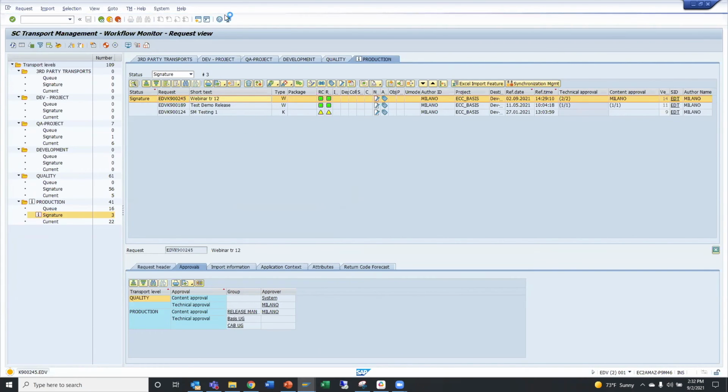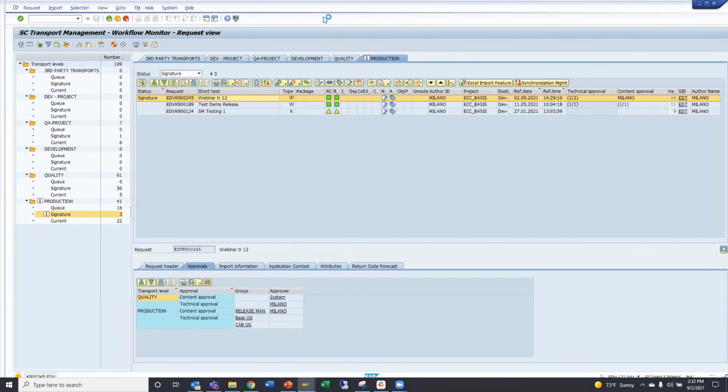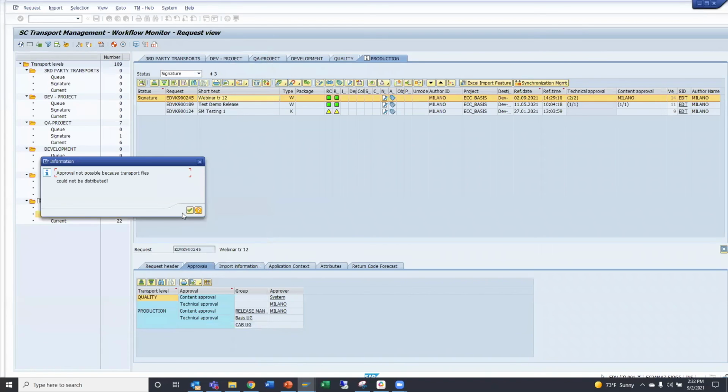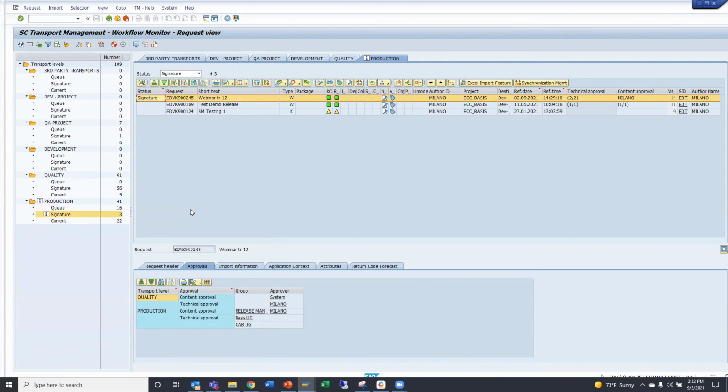System, what's going on with my system? System's slow today. From Germany. Oh, it's trying to copy the data in the co file. That's what it's doing down the bottom. Okay, so it's having an issue in my production system. What we do is we try to copy the data in the co files when we make an approval. And here it's telling me that I can't copy the data in the co file over to my RD2 system because I have it down in my Amazon system.